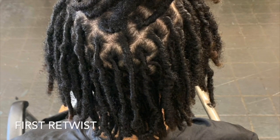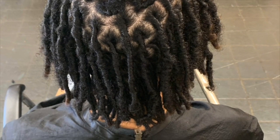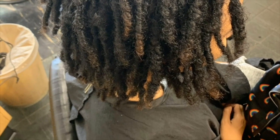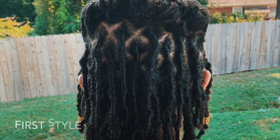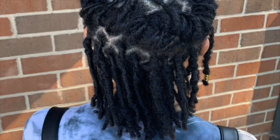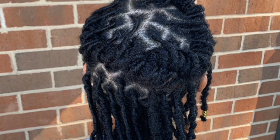So this is my first retwist. I was so excited when I saw the results of the first retwist. I could not believe my hair looked like that. This is the first style that I ever got on my locs. I loved it so much. And this is when I took the style down. One month locked.